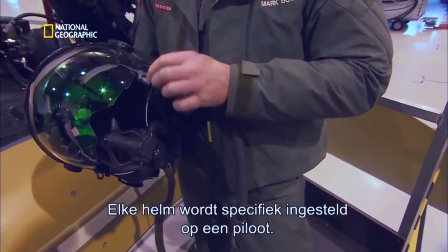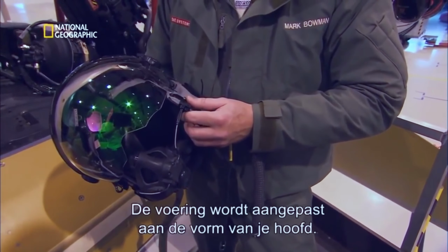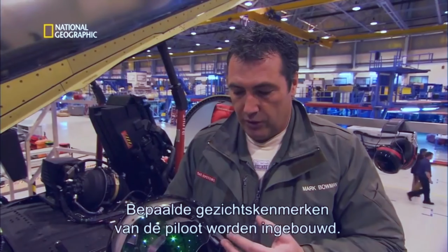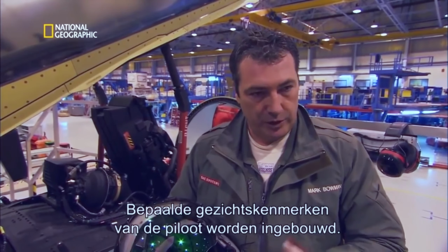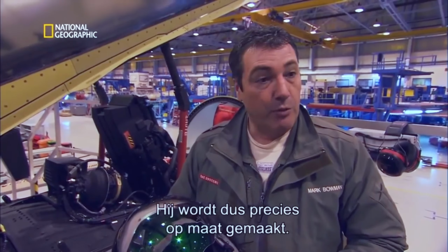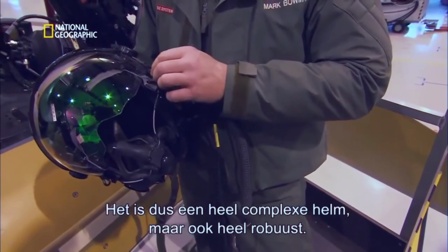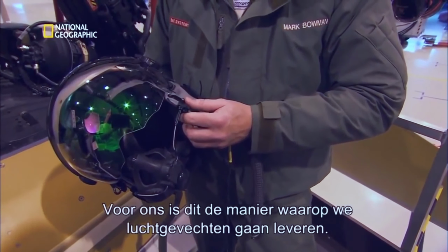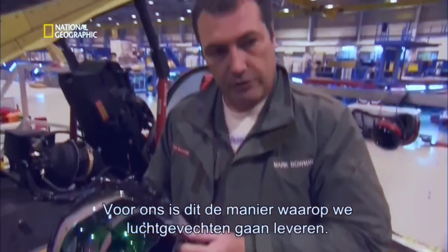Each helmet is uniquely programmed to its specific pilot. And the liner is scanned to the pilot's own head size. Also, there are various parameters that are particular to the pilot that are built into the optics, which means, again, that it is personalised. So overall, a complex helmet and a very robust one as well. It really is, from our pilots' perspective, going to revolutionise, I think, pretty much the way we conduct air combat in the future.